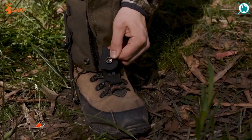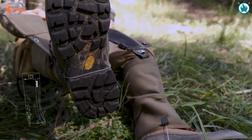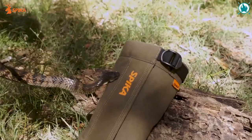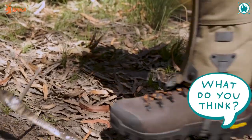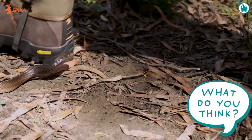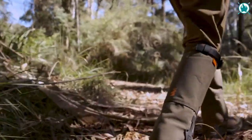With the four-point fastening systems and wire elements, these guys offer a snug fit and easy adjustability. Tested against the snakes of Australia, including the fierce tiger snake, these gaiters proved their mettle, withstanding even the most dangerous land snakes. Get yours for a well-invested $150.